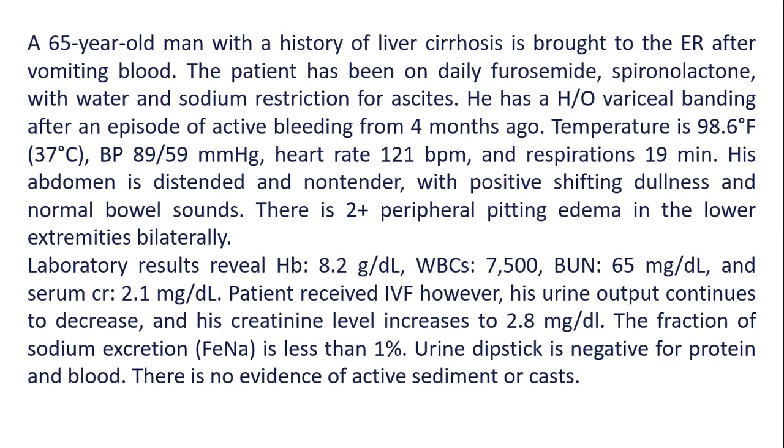When he came into the ER, his temperature was 98.6, blood pressure 89 over 59, heart rate 121, respiratory rate 19. His abdomen was distended, but not tender, and there was positive shifting dullness and normal bowel sounds. There is pedal edema in the lower extremities.